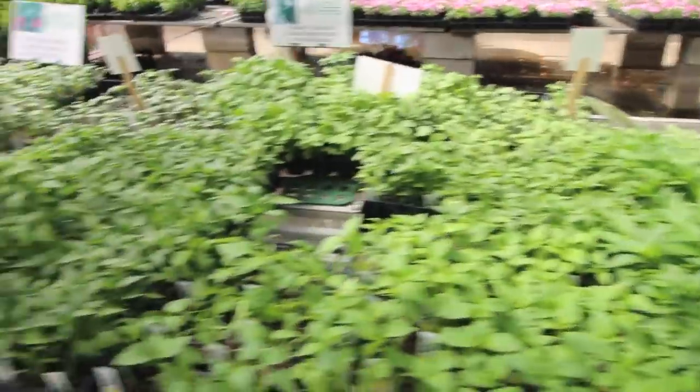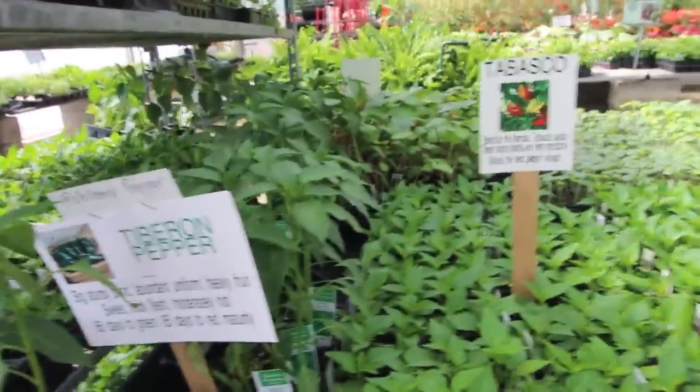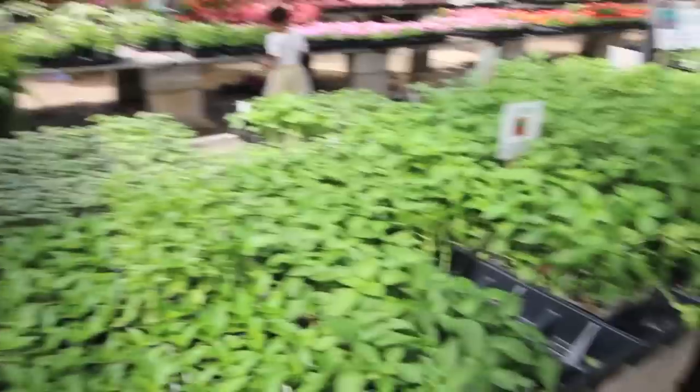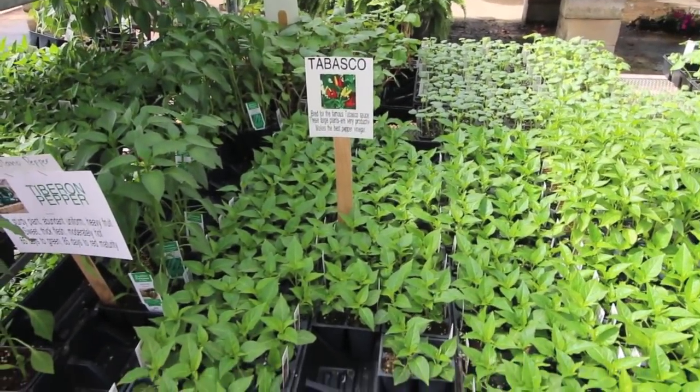The peppers. Our peppers did basically zero, and I tried to buy a lot of pepper plants or seeds, but I didn't get much germination off of them. So we're gonna come here and hopefully get a better variety and some starts.